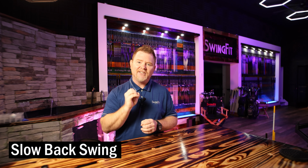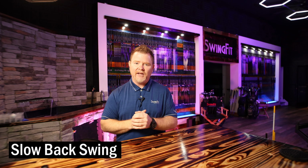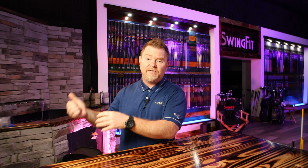Step 3, and probably the most critical, is we need to slow down the backswing. And this is where I see a lot of our customers struggle when trying to make this transition. If you try to operate at the same pace and tempo as you did with a full swing, you're likely going to get to the top faster and quicker, which will only lead to sequencing issues, and the top half will outrace the bottom.